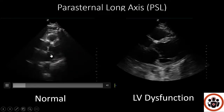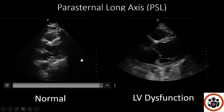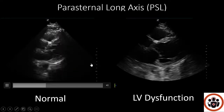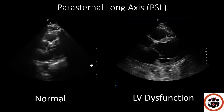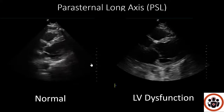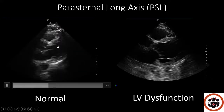Regardless of what you call it, what you're looking for is for the mitral valve to come within 1 centimeter of the septum. If it comes within 1 centimeter of the septum, which in this case it clearly does, that is considered normal. Also, take a look at the left ventricle and how it contracts.